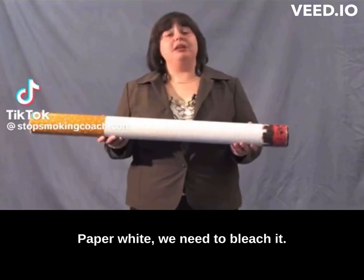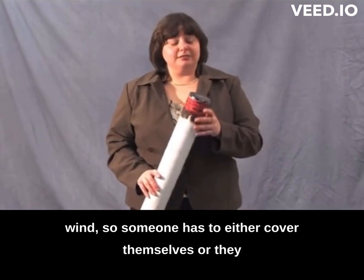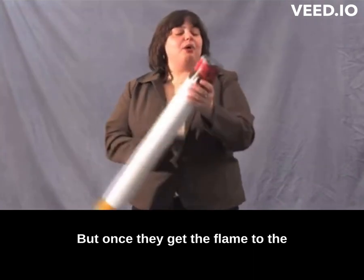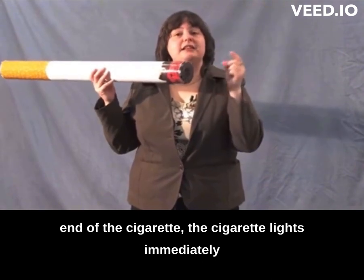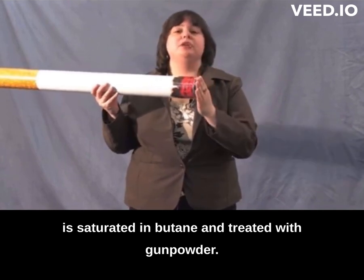Paper white, we need to bleach it. So smokers are smoking bleach. It is very difficult to light a cigarette in the wind. So someone has to either cover themselves or, in a sense, cup their cigarette. But once they get the flame to the end of the cigarette, it lights immediately. And that's because the end of the cigarette is saturated in butane and treated with gunpowder.